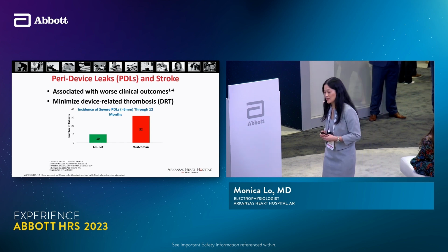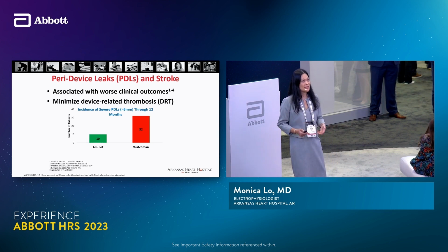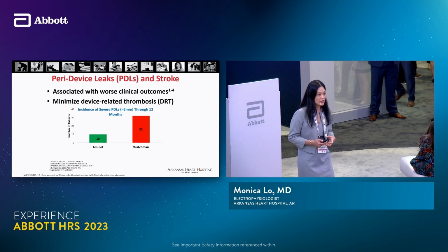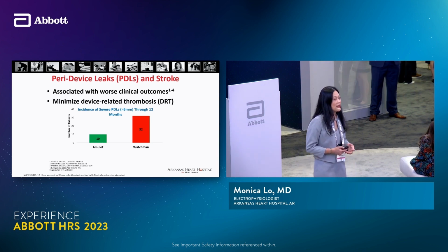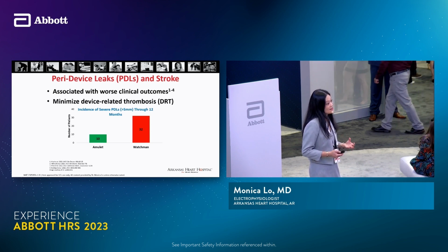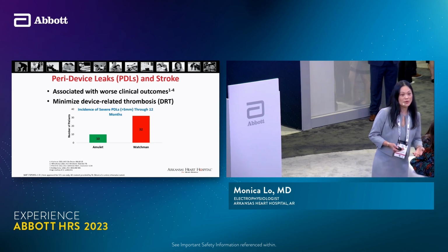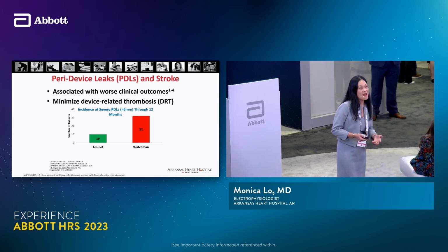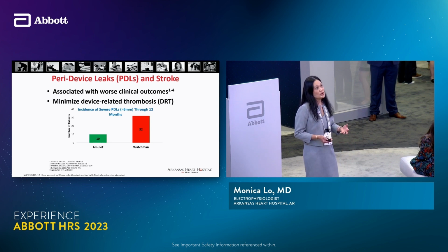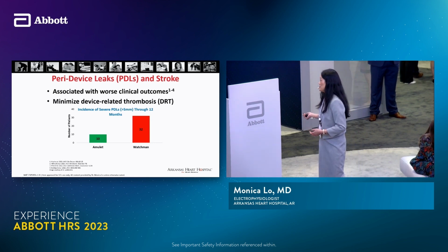One of the things we looked at is peri-device leaks, or PDLs. Severe leaks are defined as greater than 5 millimeters, right? It can lead to thrombosis and strokes. And this is devastating, because strokes are what we're trying to prevent. It would be counterproductive to have leaks leading to thrombosis and strokes. And as you can see, there's a higher incidence with Watchman.